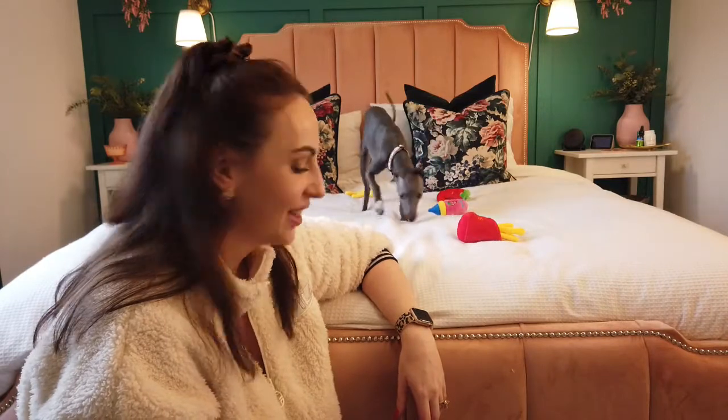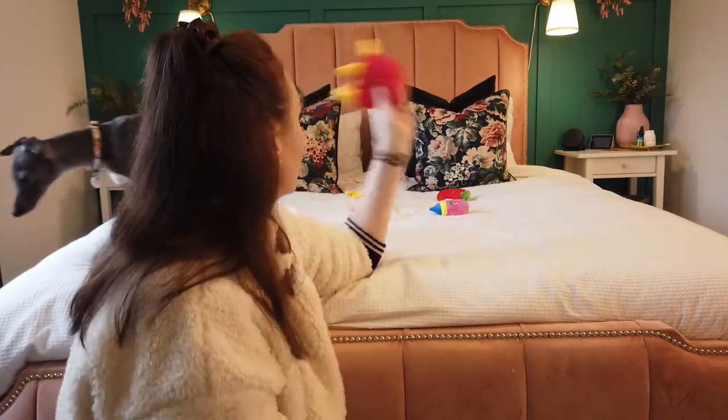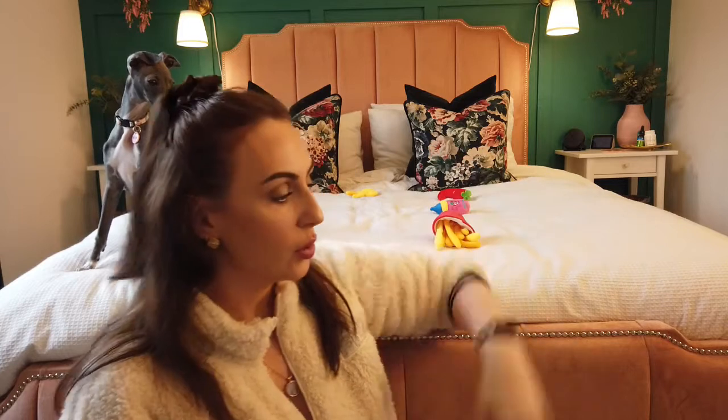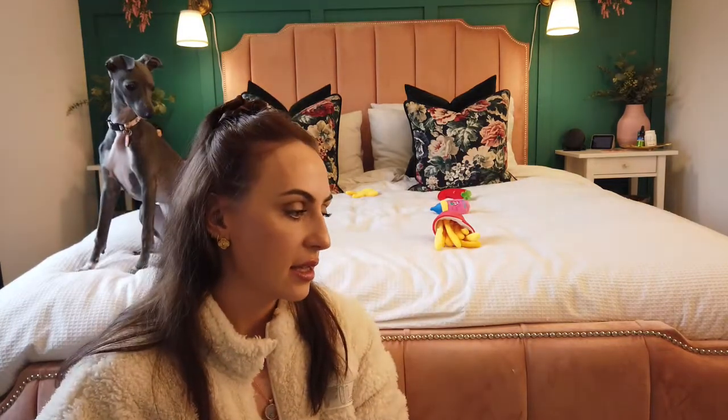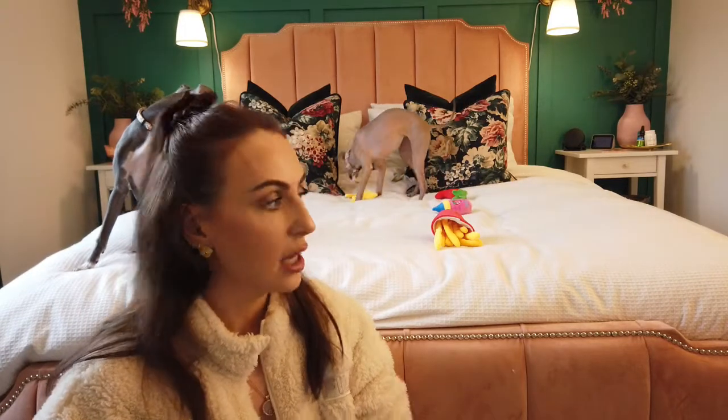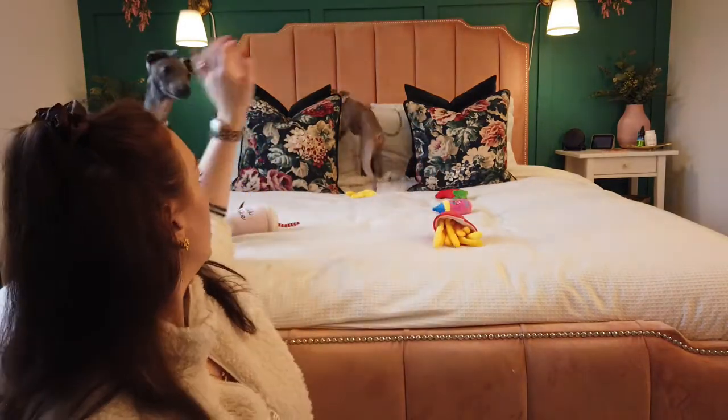Good girl. What's this? Willow. So they grow 13 to 15 inches from their toes to the tops of their shoulders. They are classed as a miniature breed, a small breed.